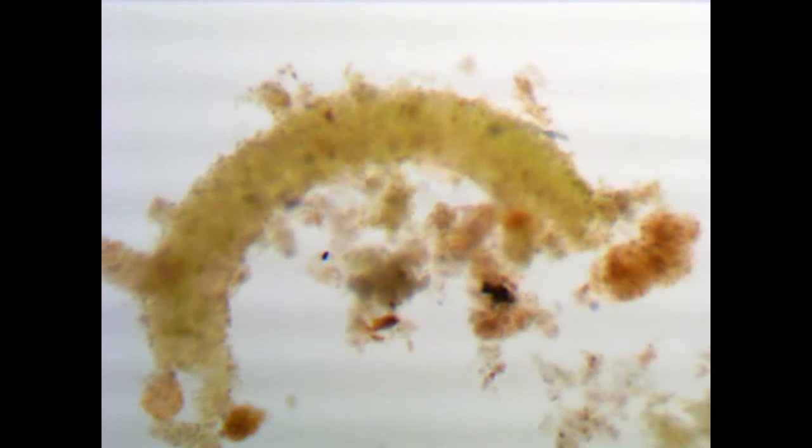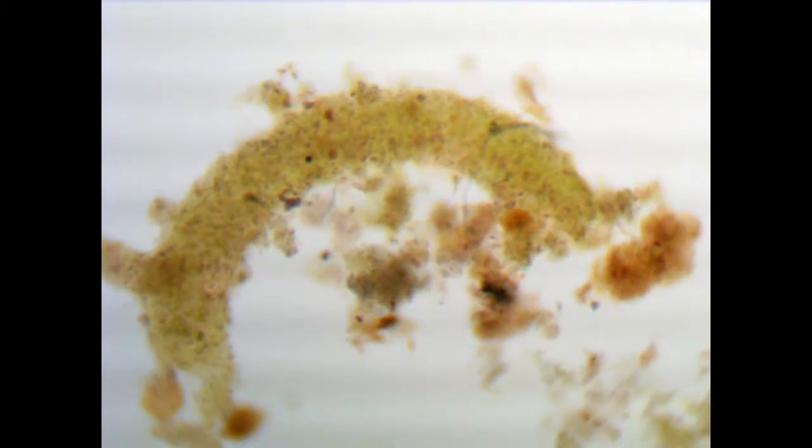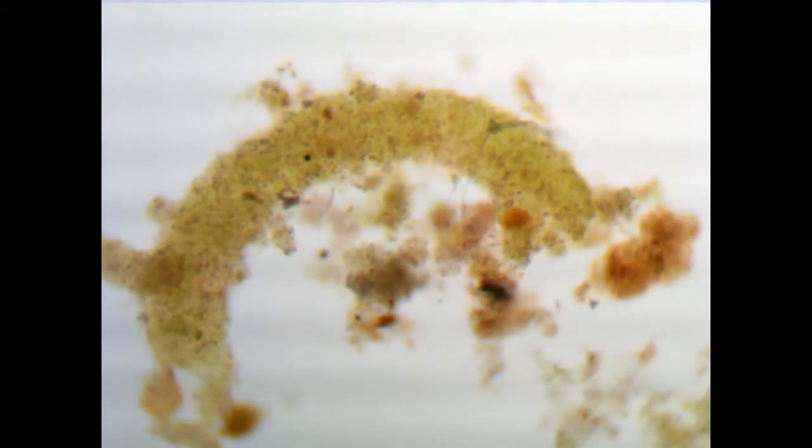I put quite a lot of bladder snails. Actually, I put very little bladder snails that became quite a lot of bladder snails in the aquarium. So, naturally, the substrate is going to become full of these little turdlets.